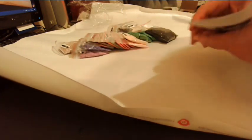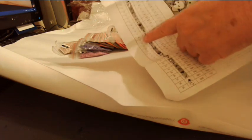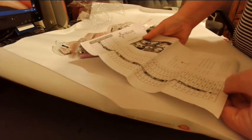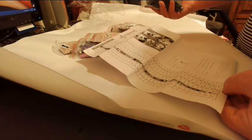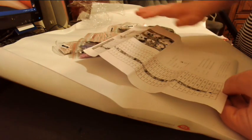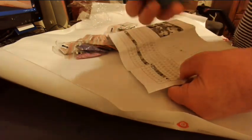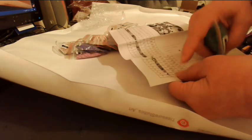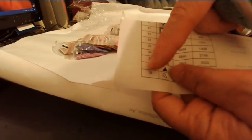All right. So she's got the key in black and white here so that I can label my bags or boxes with the symbols. I'm thinking that instead of putting these in boxes, because there's a lot of the colors, I think what I'm going to do is leave them in their bags, and she's already got nice bold numbers on them. So I'm just going to cut out the symbols here and maybe the number of the bag.